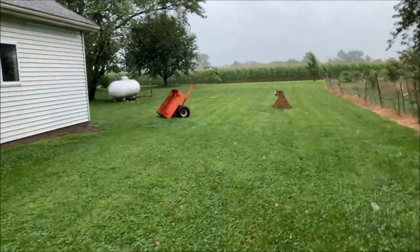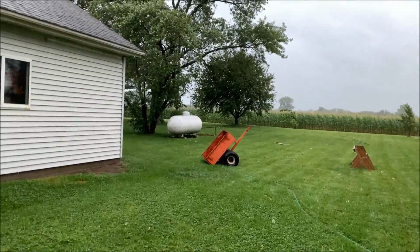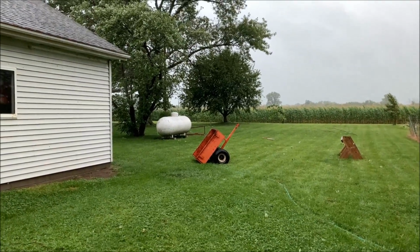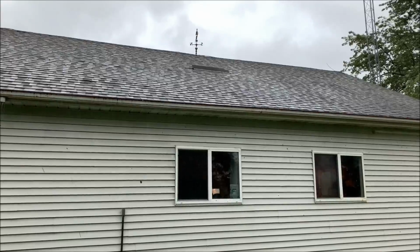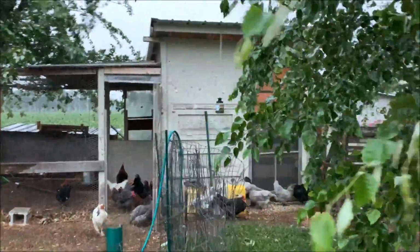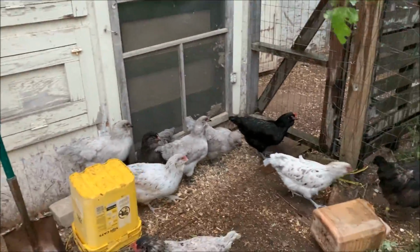It moved that wagon, which is usually behind Steve's garage. It moved that wagon like all the way out. That's pretty impressive. There's a shelter over by the propane tank that came, I guess, out of the chicken run. The roof on Steve's garage didn't do too well either. But the good news is the chicken coop is still standing, which I was concerned about. I was especially concerned about the run. The run is still here. The chickens are okay.